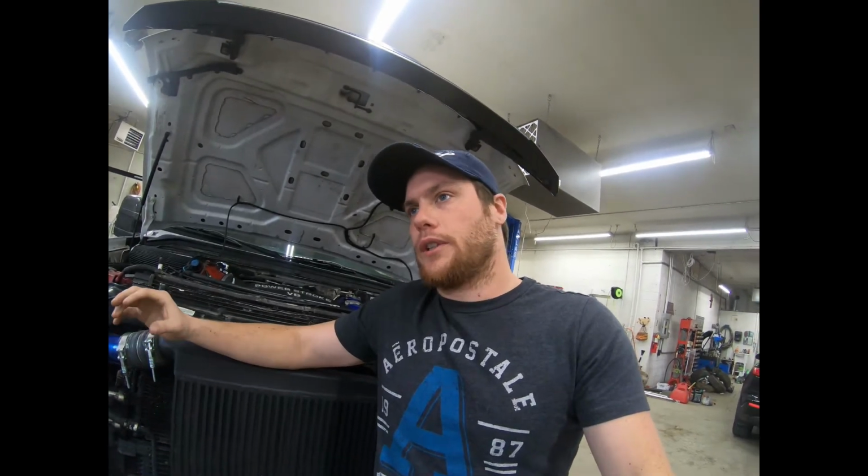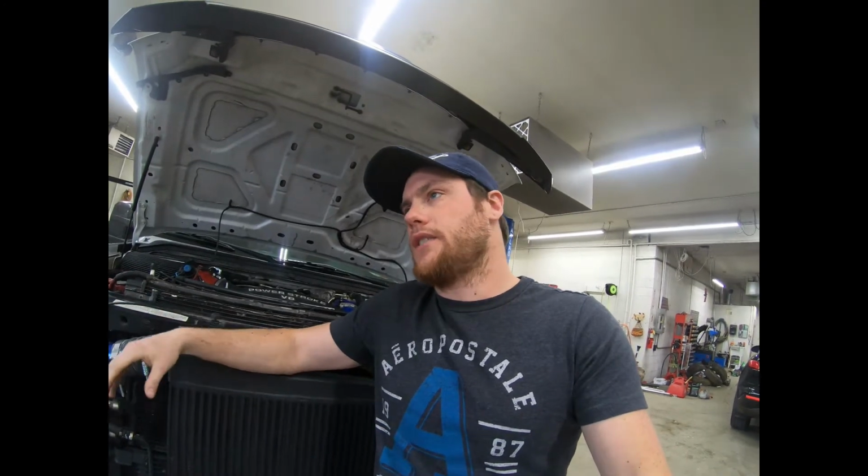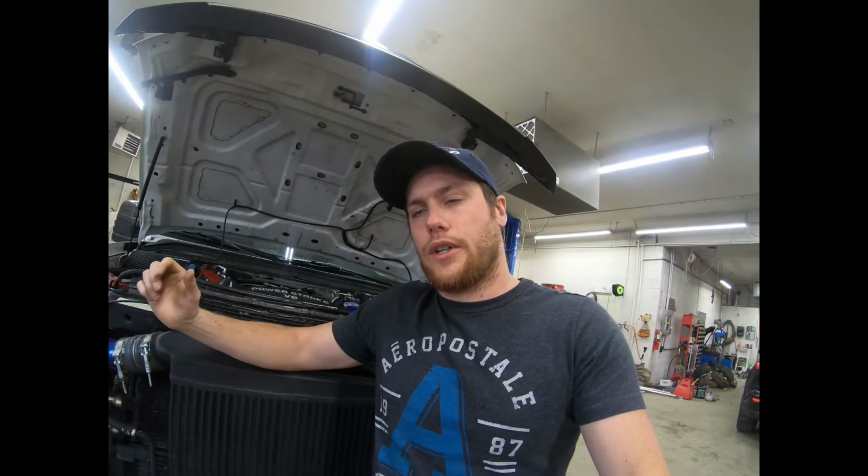So unfortunately, the truck's kind of down right now. I can still drive it and everything. I just can't full throttle. Once it gets up into the higher boost, once it gets up to high EGTs, that's when that crack opens up a little bit and allows that pressure to get into the cooling system.